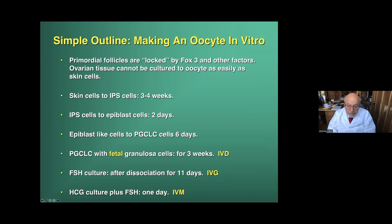I'm going slowly because even if I don't get all the way through this, I think it's a little intimidating to many people. But you should know that once you get this system, it's not going to be intimidating because we can purchase all these genes, and it's just going to be a simple formula for this kind of culture.